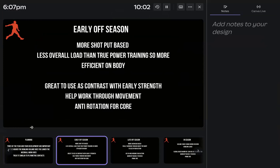So what do we do early off season? This is where we're a little bit more sort of shot put based. Less overall load than true power. So training mode is slightly different, more efficient on the body. So say you're doing Medballs, it's very different than doing a clean or any Olympic lift variant. It's a lot easier on the body, a lot less taxing. So we're getting more bang for the buck.